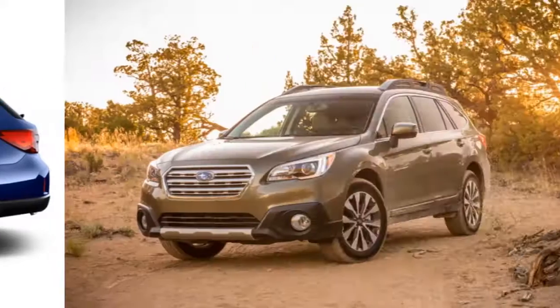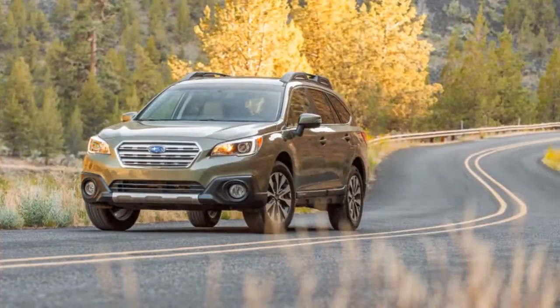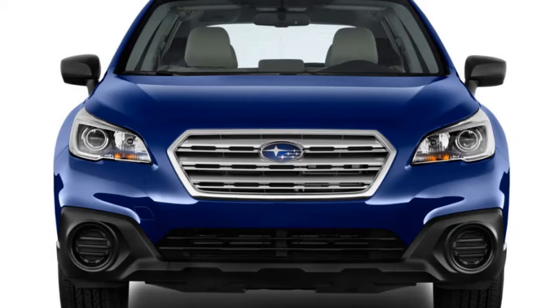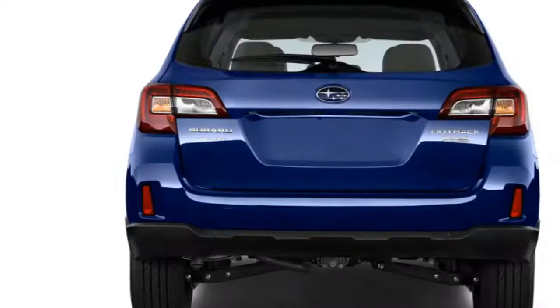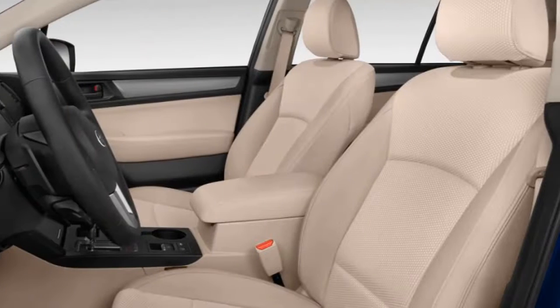Unlike most crossover SUVs, the Outback comes standard with all-wheel drive. That may be a demerit in Miami, but it works in most places to provide terrific traction regardless of terrain. For off-road and snow use, an X-Mode button modifies traction control parameters and activates hill descent control. With more ground clearance and taller tire sidewalls than many rivals, the Outback happily scampers along unpaved roads.